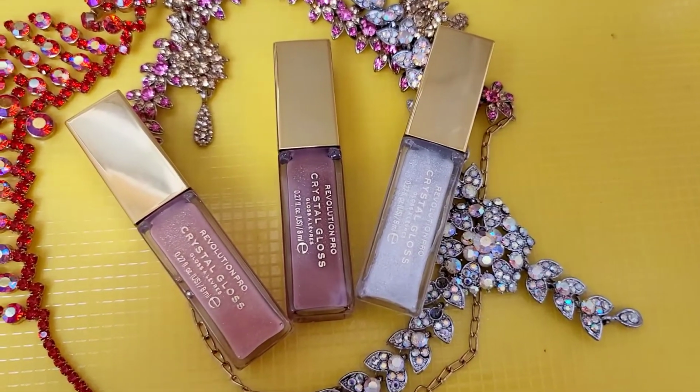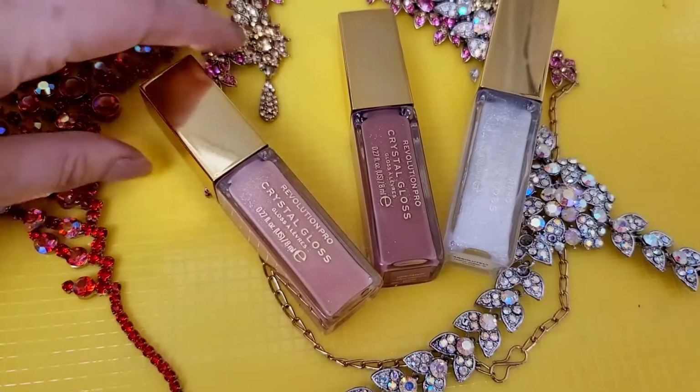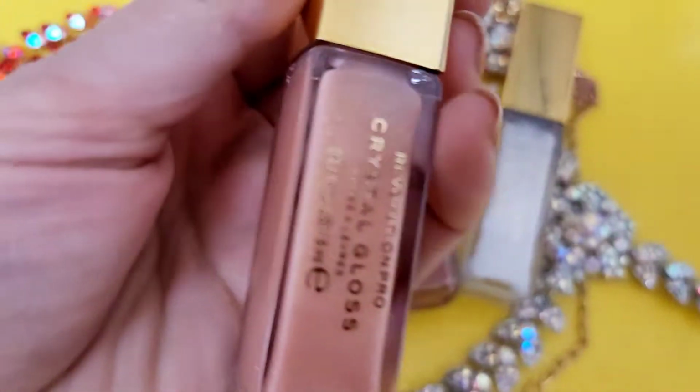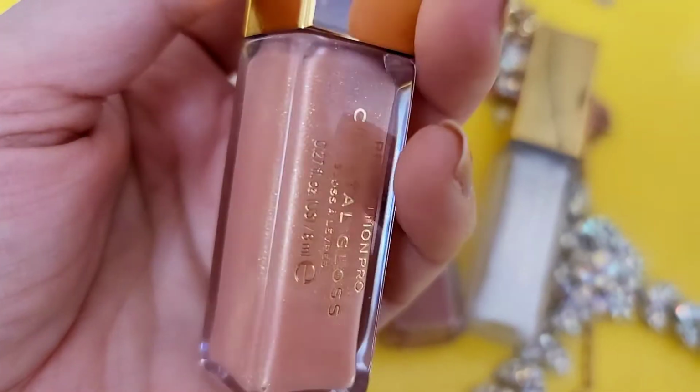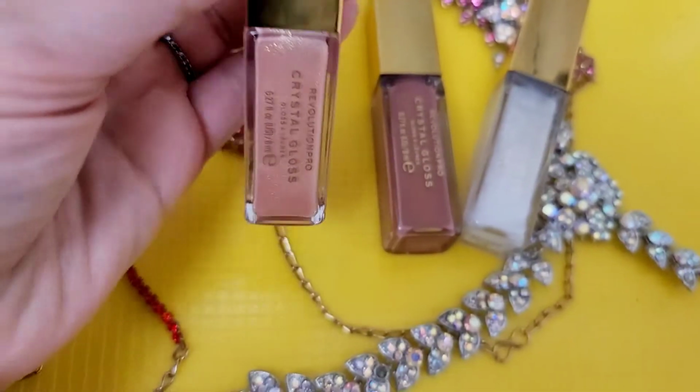Today I have these beautiful crystal glosses by Revolution Pro. It was in their new section, so I wanted to bring it to you guys. The packaging of these lip glosses is absolutely stunning. The cap has this golden color and you can see the glittery lip gloss through the clear container here. And what's so interesting about it is that you can actually stack them up like that.